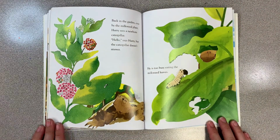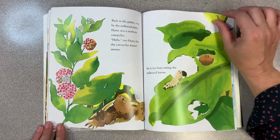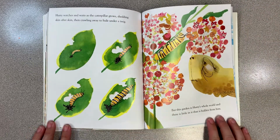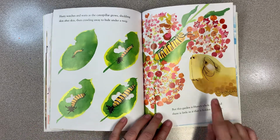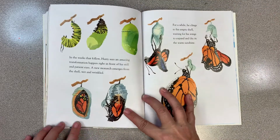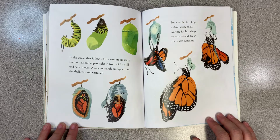Back in the garden, over by the milkweed plant, Hurry sees a newborn caterpillar. "Hello," says Hurry, but the caterpillar doesn't answer. He's too busy eating the milkweed leaves. Hurry watches and waits as the caterpillar grows, shedding skin after skin, and then crawling away to hide under a twig. But this garden is Hurry's whole world, and there's little in it that's hidden from him. See, he found it. In the weeks that follow, Hurry sees an amazing transformation happen right in front of his still and patient eyes. A new monarch emerges from a shell, wet and wrinkled. For a while, he clings to his empty shell, waiting for his wings to expand and dry in the warm sunshine.